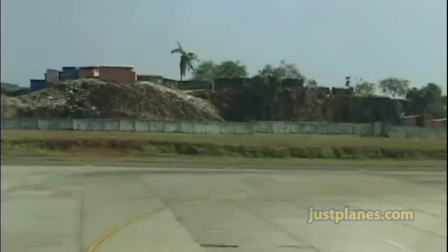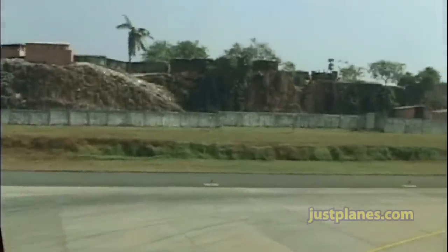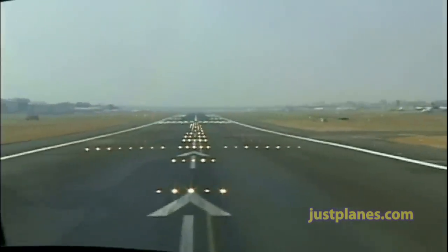We're ready now. Wind 160 degrees, 5 knots. Cleared for takeoff, runway 27, Kingfisher 512. Cleared for takeoff, rolling. Kingfisher 512, rolling.